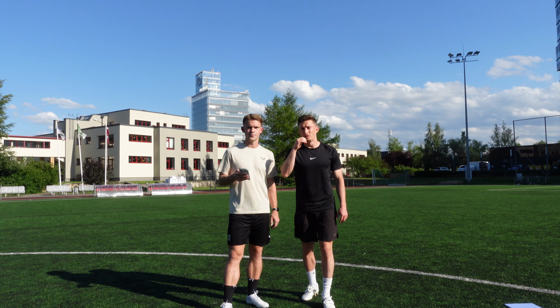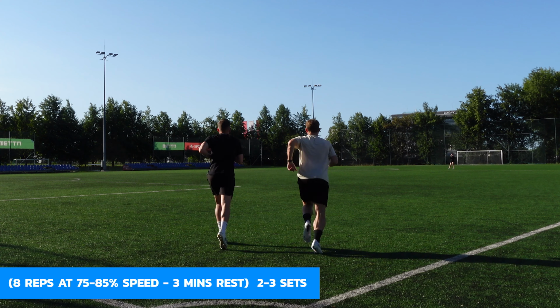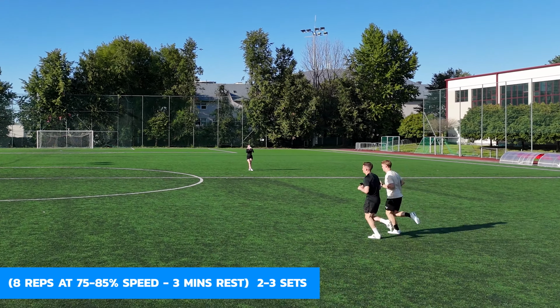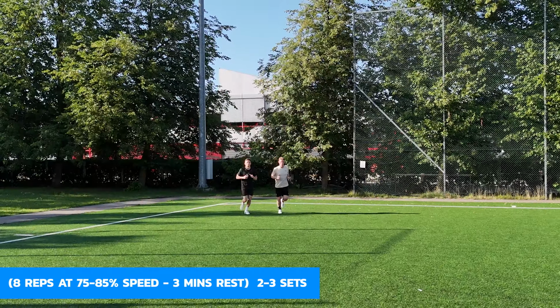So we're back for drill number 3. So we have 15 seconds on, 15 seconds off. You're gonna do 8 reps. Aim for 75 to 85% of your max speed. You're gonna take 3 minutes rest, and then you're gonna complete one more round or another round, depending on your fitness levels.